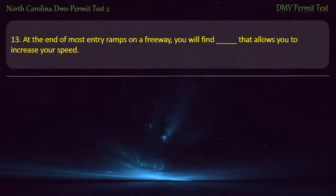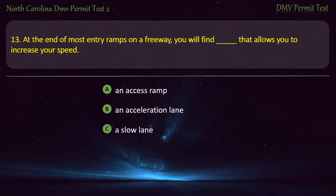Question 13. At the end of most entry ramps on a freeway, you will find that allows you to increase your speed. An access ramp. An acceleration lane. A slow lane. A deceleration lane. Answer. An acceleration lane.